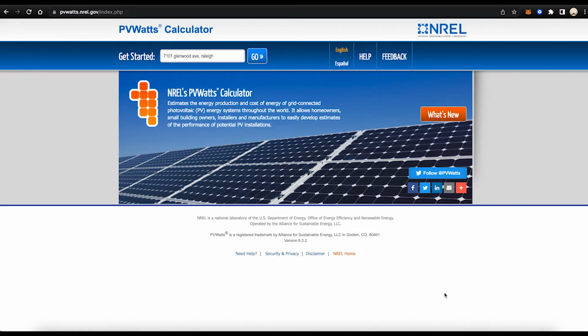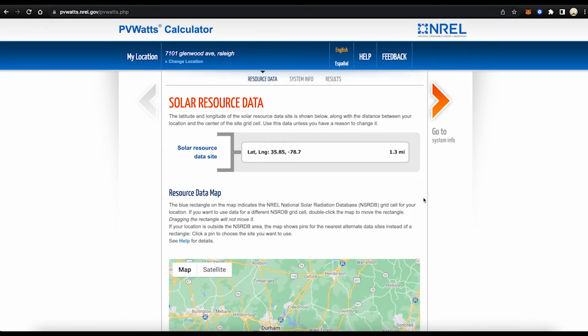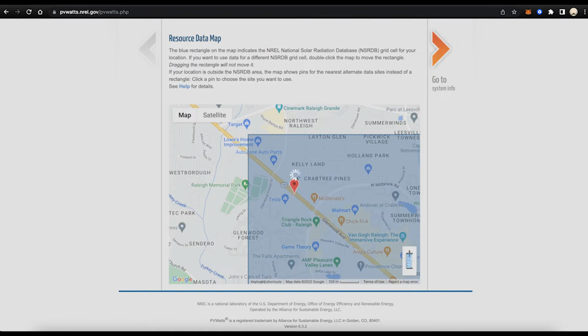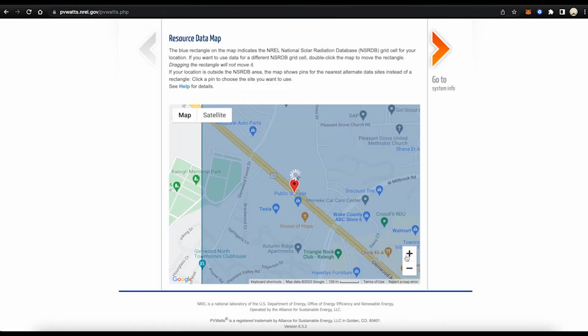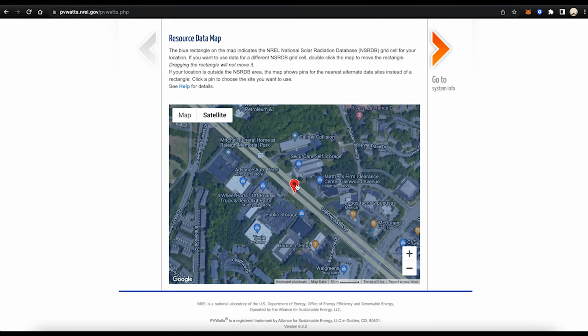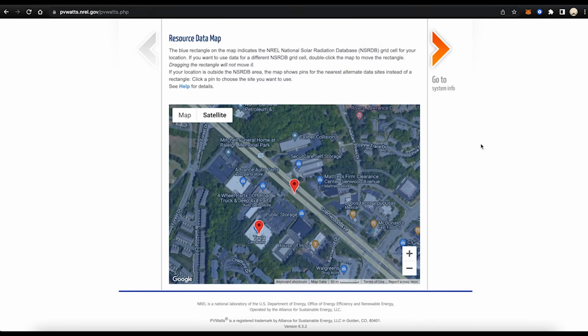It's pvwatts.nrel.gov. It'll bring you to this page. You enter your address, you hit go. It'll pull up the map, and then you can zoom in. It doesn't always get it exactly right. So as you zoom in, I like to go to the satellite view and then move the pin right on top of your house. Yep, that's what I want.